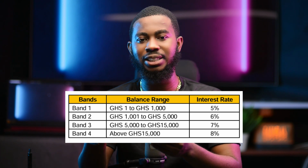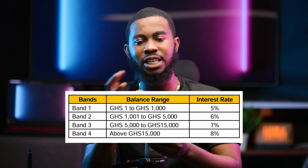So instead of doing the normal saving, you can actually save with Yello Save. You get what I'm saying? And one thing is you can deposit any amount of your choice on any given day. So let's say you have 500 cedis or 1,000 Ghana cedis. You can deposit it to reach the limit where a particular interest rate is applied. Because we talked about depositing 1 cedi to 1,000 Ghana cedis at a particular interest rate. So if you want to reach a higher interest rate, you can deliberately deposit a particular amount to reach it.